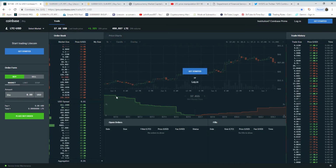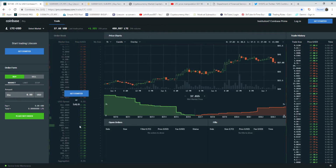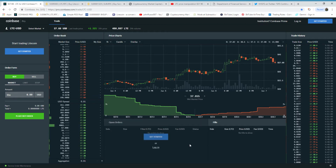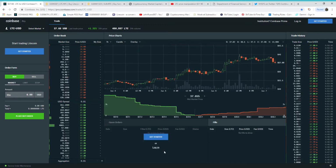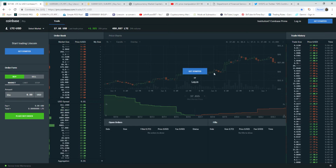So it looks like 37.50 will be the bottom out, the new high low. And I think we're going to continue up again. Going back to the subject at hand, you'll see it goes up every four. These are on a 6-hour cycle. This is 24 hours. So every 24 hours it'll go up.